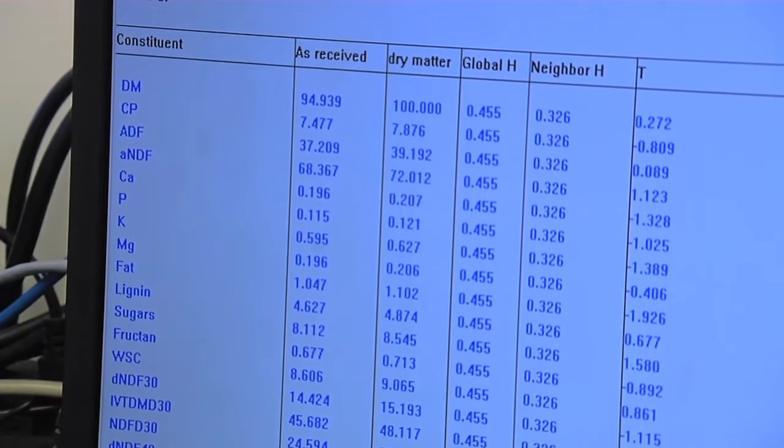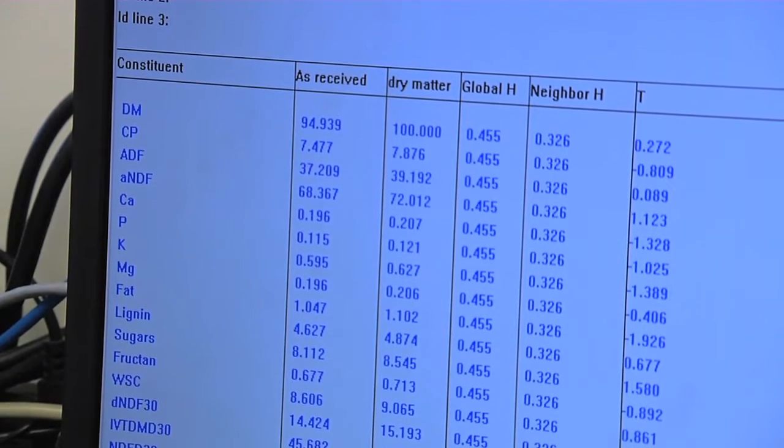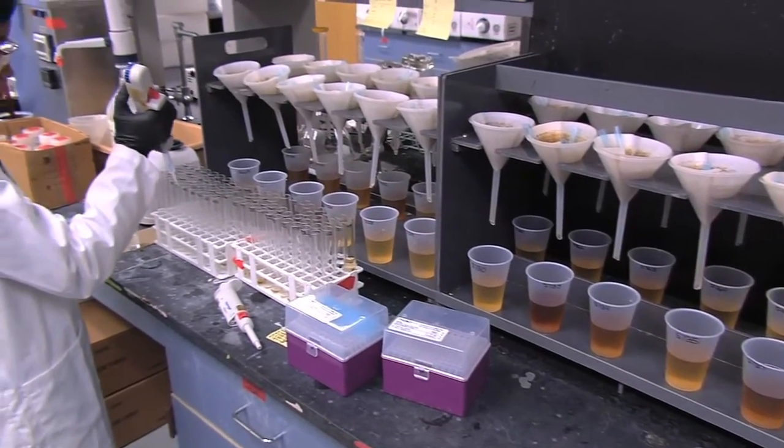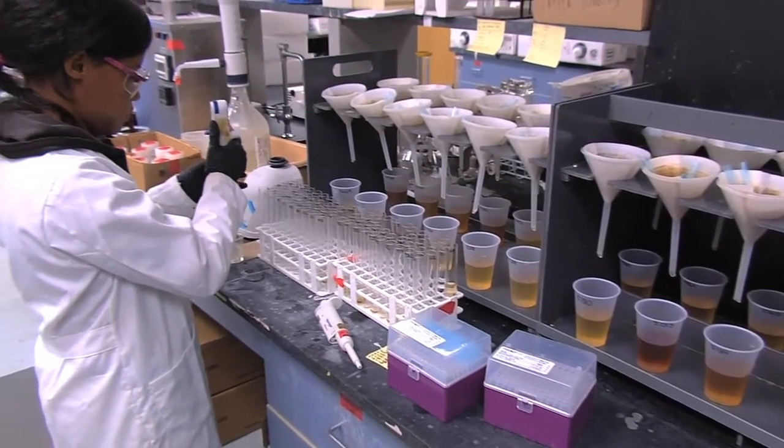This number has a lot of implication because there may be some costly investment, there may be some underfeeding, there may be some nutritional deficiency if these numbers go wrong. Therefore, we are very serious about this business. We want to be confident because our mission is to serve the industry better, to make the industry more productive, more profitable.